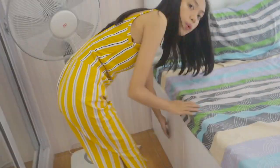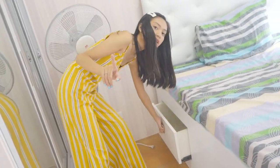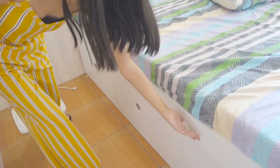And by the way, this is just our overnight staycation here, and I think it's very sulit. Then here we have the drawer thing, same as in the other room. Only three, and that's it. Yeah, this is our room tour.